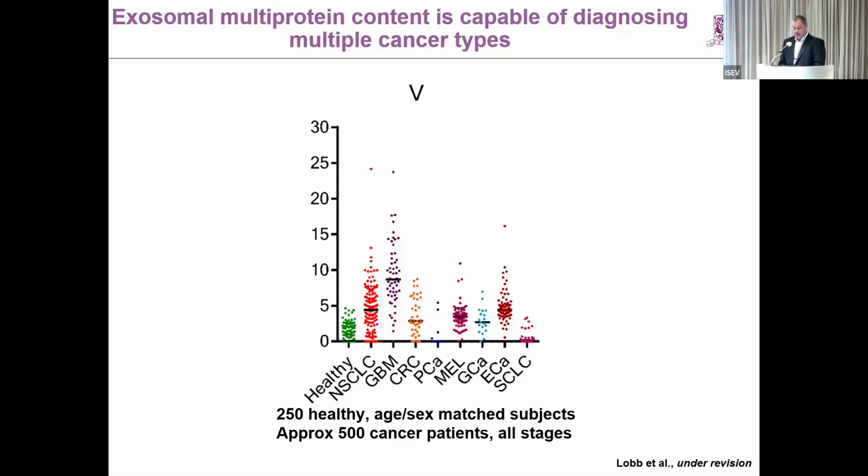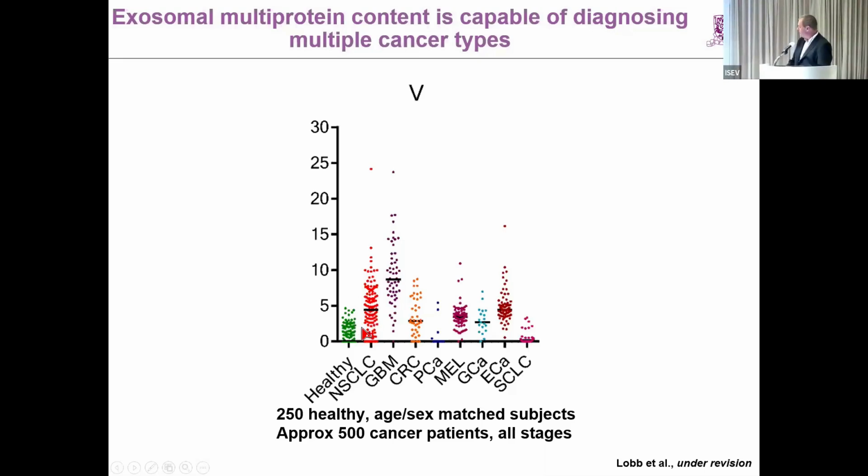What you can see here, in green, are the healthy, and then different cancer cohorts and the amounts of this one biomarker protein. You can see that there's a trend, for example, in red, the non-small cell lung cancer. This is higher in general, but we have quite a few healthy samples which are higher than the cancer samples. So one biomarker is insufficient to actually give us information.